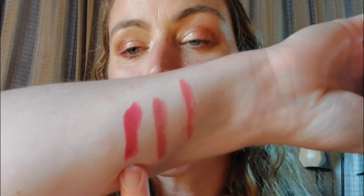Next we have another matte lipstick. That is D for Danger. Isn't it just such a pretty lipstick? Quite deep and bright for me, but when I want to spice it up a little, I do wear this. I can get away with dark lipsticks. And with Halloween coming up, maybe that is something that will get more use. Again, that was D for Danger.